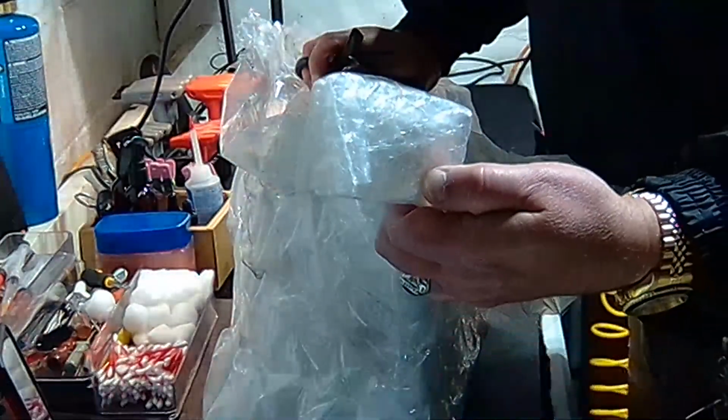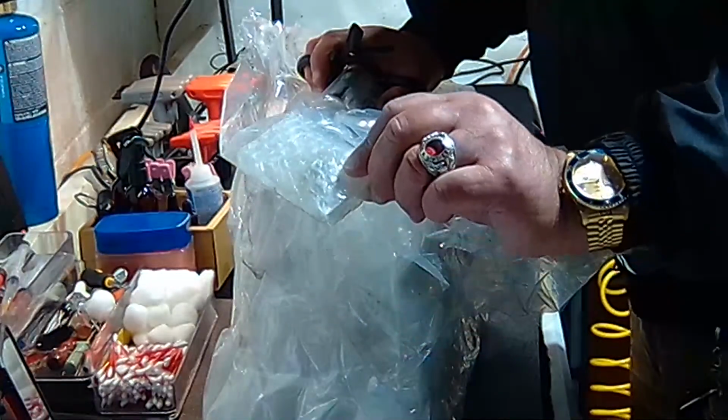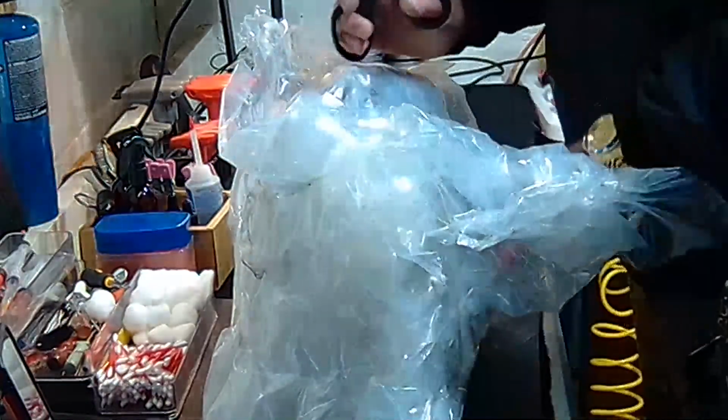They got these little pockets of bubble wrap just kind of randomly stuck in there. I don't know how much good it's doing, but there you go.